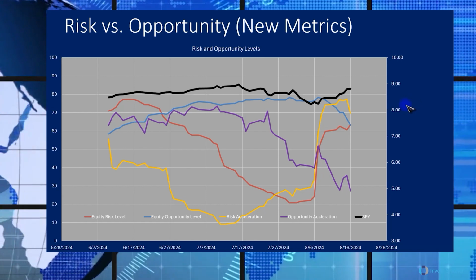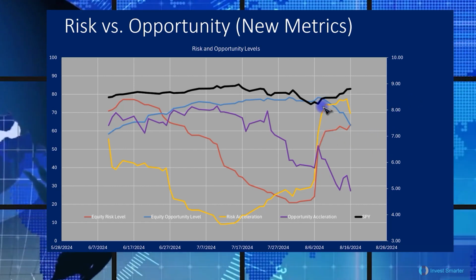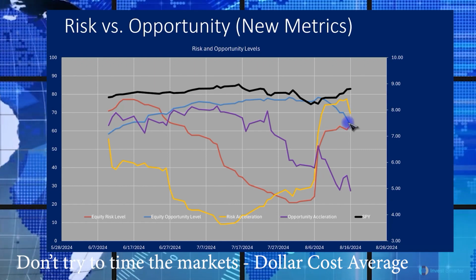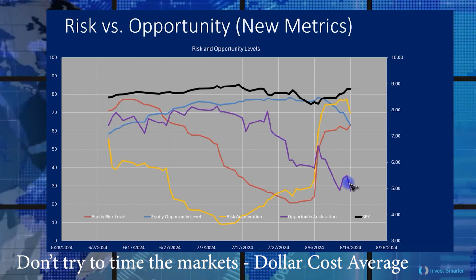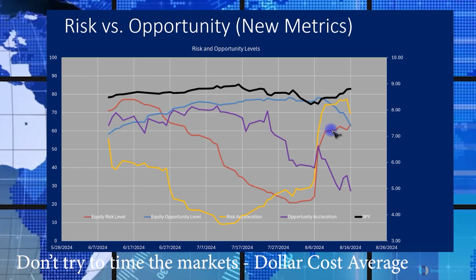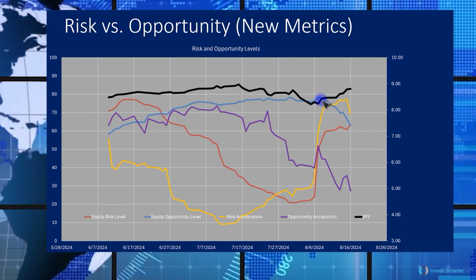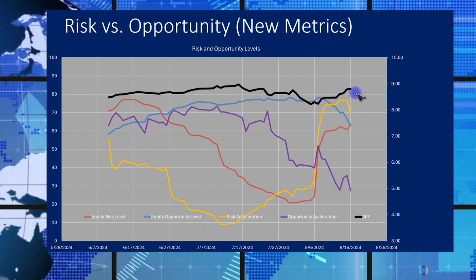And what about risk versus opportunity? Well, this was getting a little bit scary here. You can see that risk acceleration was well north of 70, approaching 80. And thankfully, recently, it really started to collapse. Now, what I don't like here is that the opportunity acceleration is also collapsing as the opportunity level is also falling. So we're going to have to wait and see here. This is not a signal to me that we should take off risk and move some assets into safety. We've got to see how this plays out going forward.